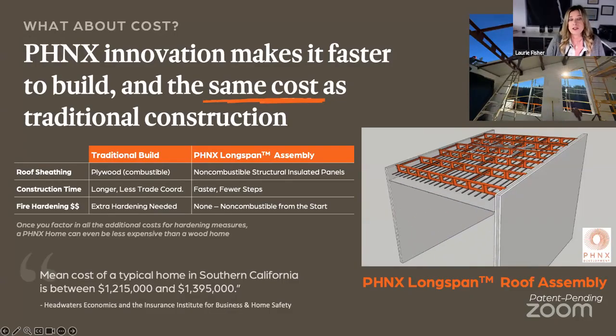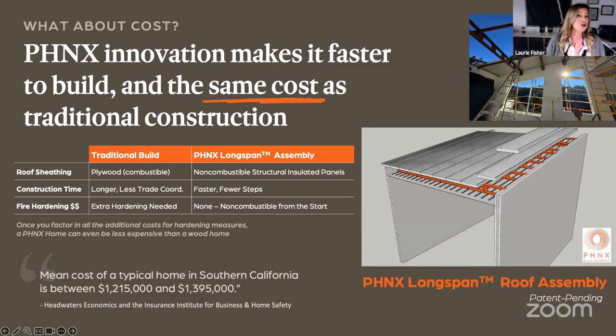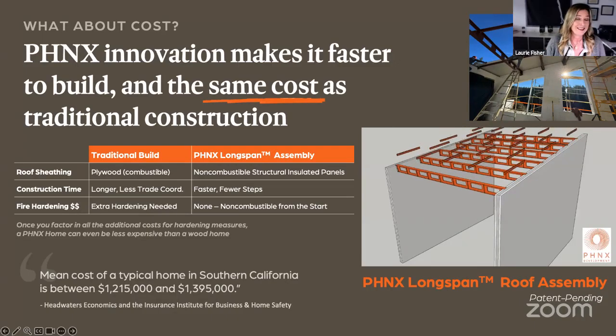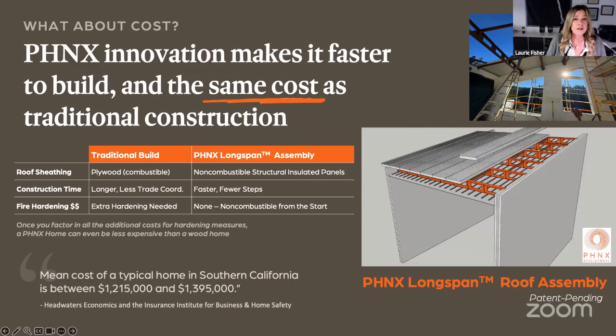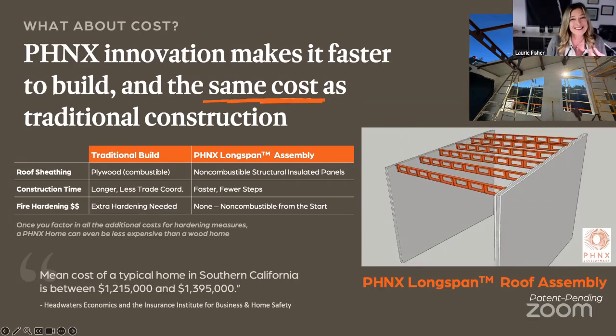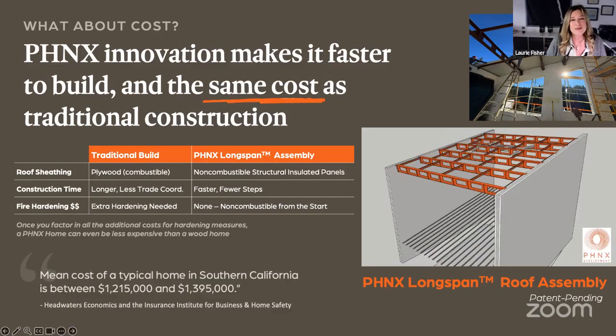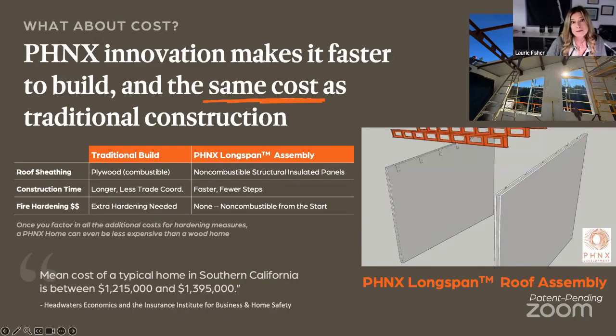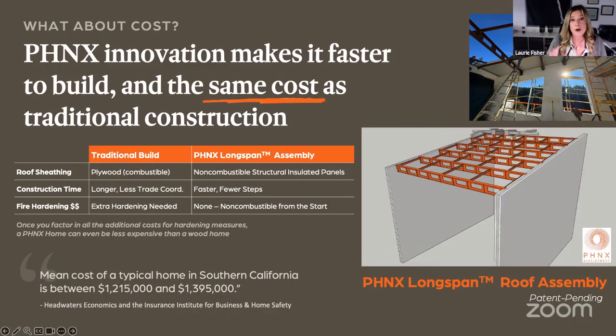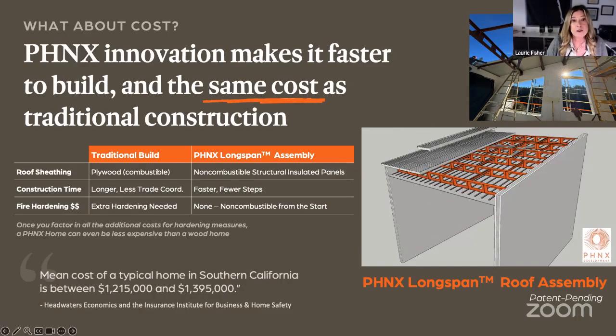So we've eliminated all kinds of inspections related to hold downs and shear panels. There's no shear panels in a PHNX home, by the way. Where in a wood home, you're going to have 200 plus various fasteners, in a PHNX home, you only have 4. We have A307 bolts, Tech 5 screws, drywall or sheet metal screws, and Tapcons. Those are the only 4 fasteners, and no matter how big or small or what design, a PHNX home doesn't need more than 4 fasteners.